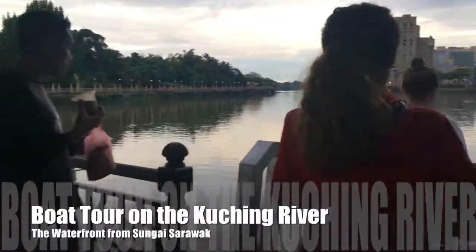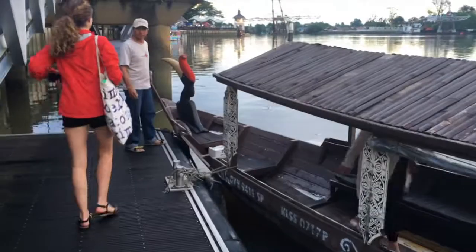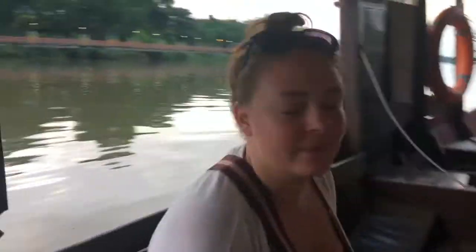One of the best views on the city on both sides was obviously taking a boat trip down the Kuching River, and we chose the sunset cruise because we were very hopeful to catch some amazing lights coming on in the city as we went.